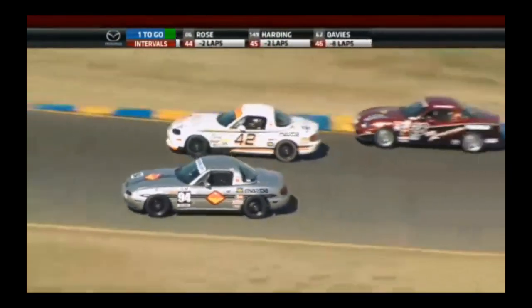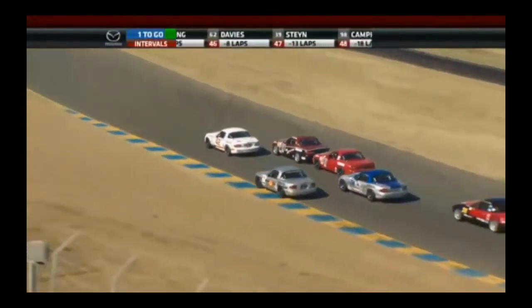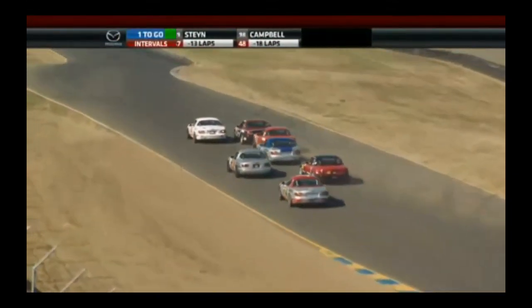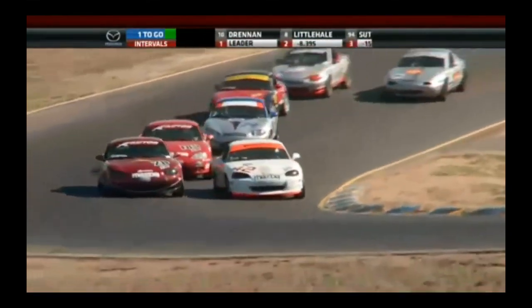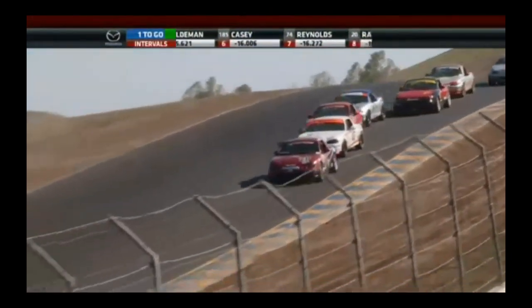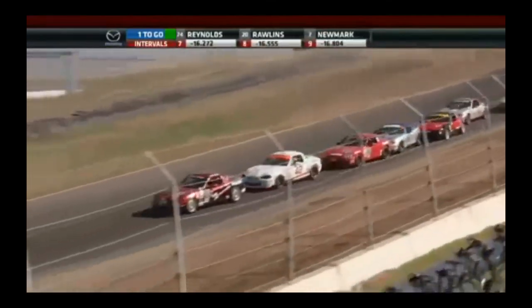Oh, touch! Nice save by Sutherland. Great save, but it's cost him big. Yeah, but now you've got Haldeman right back inside of Pardis now. And now you're going to go two wide through three. Oh, look at this, and Haldeman may have made that work. Unbelievable, and here comes Casey, and Pardis drifts over to dissuade him from that.